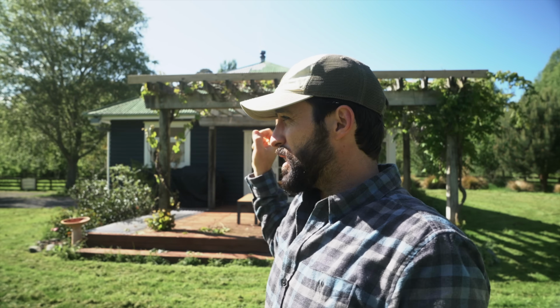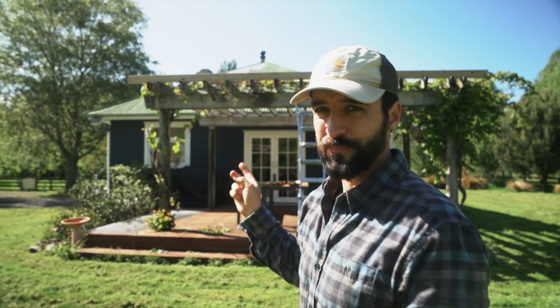Yes, friends, we're here, we're back, we're in the backyard. And today's project is putting a roof on the pergola.